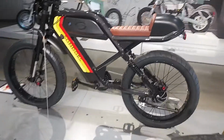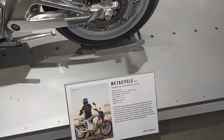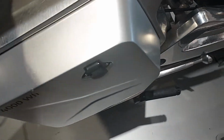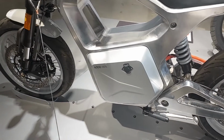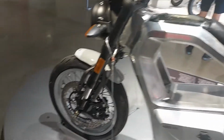I have seen these, the Sondors. They sell this bike, and what's cool about this particular bike, this bike does 80 miles an hour, but what's cool about this one, it has extra batteries in this other case, and you pull them out and you slide them in here like luggage, so you can go really far, which is pretty neat. It's 80 miles per battery, so you can go 80 miles twice.